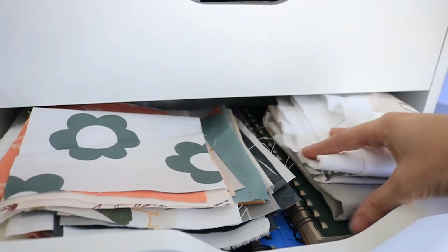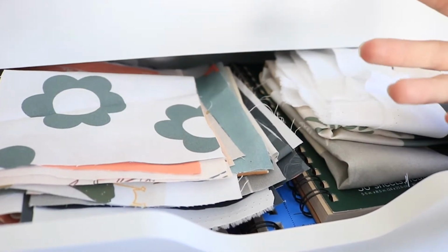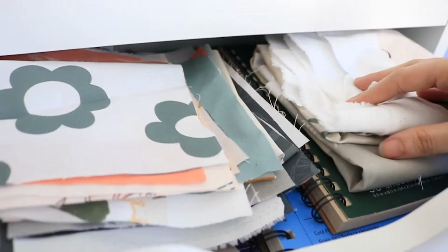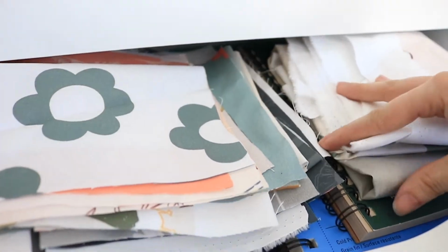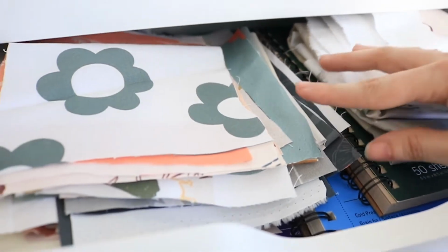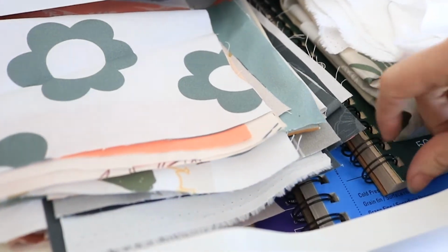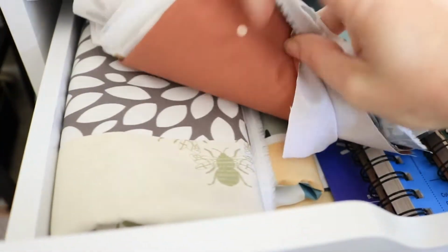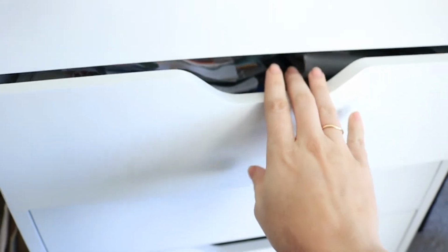Third drawer is a lot of fabric. Whenever you do Spoonflower, you have to order fabric before it will go online and be available for sale. So this is what you kind of end up with. I want to be able to make something out of this, but I'm just not sure what. Next are just a whole bunch of drawing notebooks and paper, things like that. But it really is just mainly a drawer of fabric now.